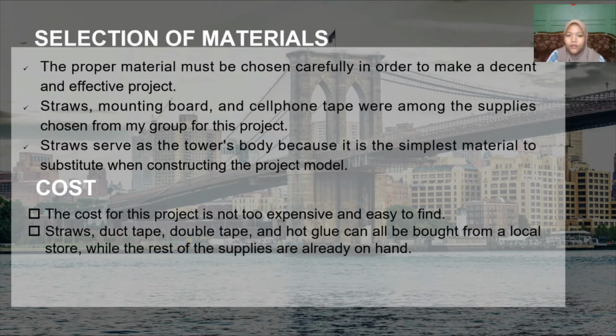For the selection of material, the proper material must be chosen carefully in order to make a decent and effective project. Straw, mounting board, and cellophane tape were among the supplies chosen by my group for this project. Straw serves as the tower body because it is the simplest material to use when constructing the project model. The cost for this project is not too expensive and the materials are easy to find. Straw, duct tape, double tape, and hot glue can all be bought from a local store, while the rest of the supplies are already on hand.